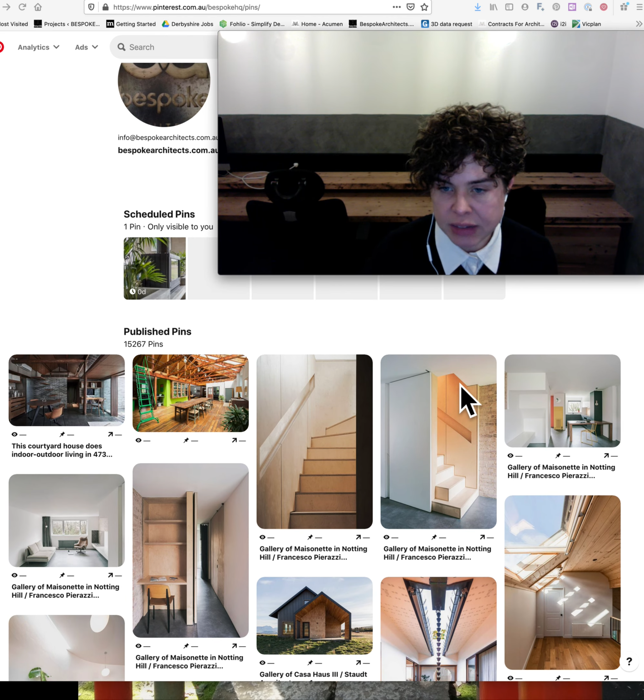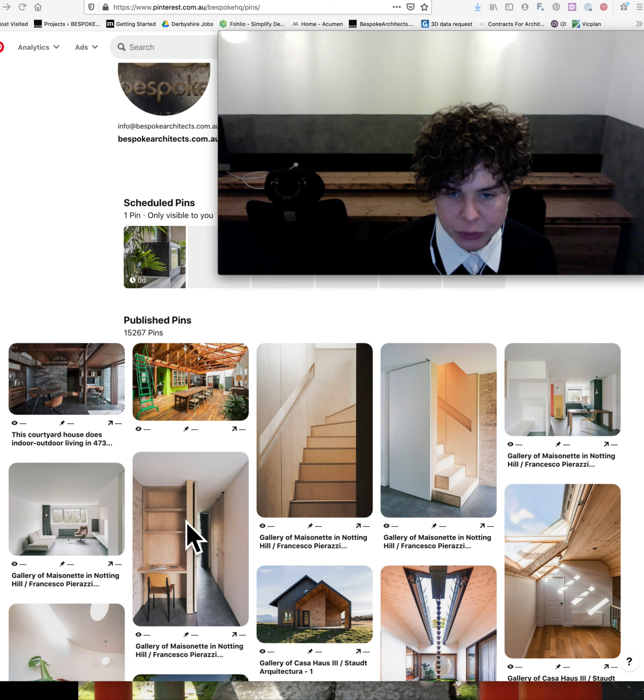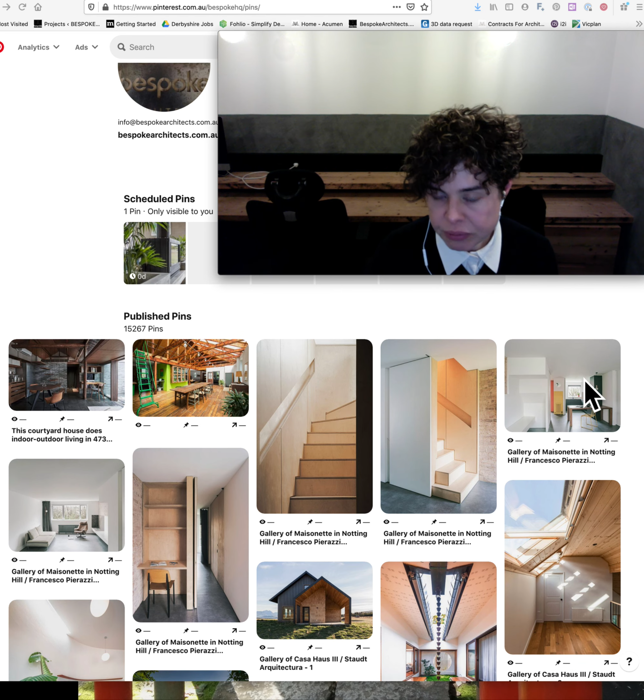The other aspect I liked was this tiny little study nook, which would be the upstairs return, I would suggest, of that staircase, and the use of the plywood in there as well. And we can see a door leaf in the open position here, but then it looks like a doorstop up in the ceiling. So I just really like that. Again, the use of material, the consistency of that plywood throughout was really lovely.